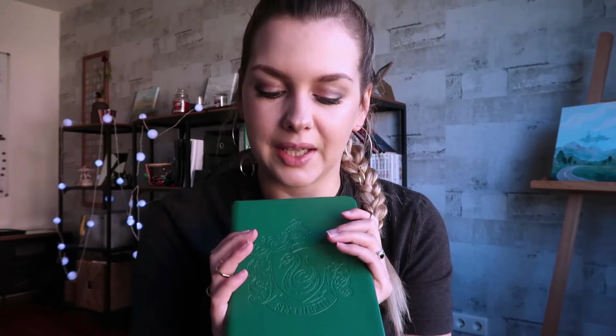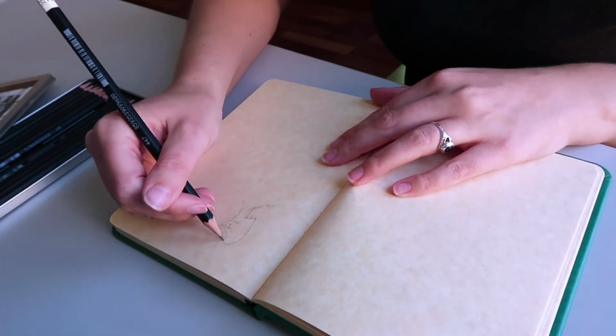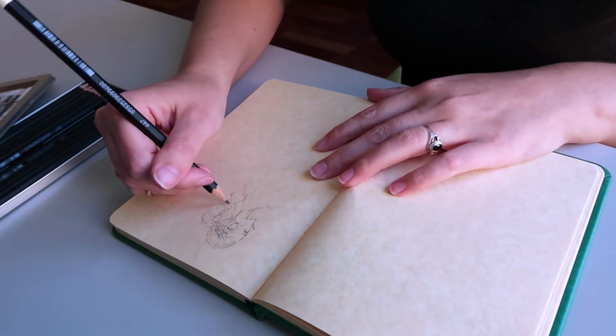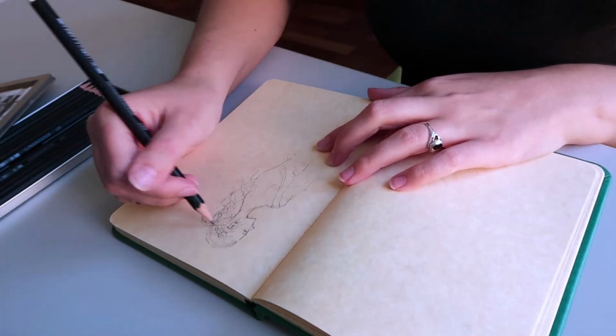The first one is a classic and a little bit of a cliche for an art favorite, but it's my new sketchbook. My best friend gave it to me as a present when he came back from London, and as you can see, it is Harry Potter themed and has the Slytherin logo and the Slytherin green as a cover, and I love it so much. The pages have the perfect quality to just sketch. All the while it has this mysterious feeling of like you're a student at Hogwarts and you're sketching away in your magical sketchbook. That's why I use this one almost every day.